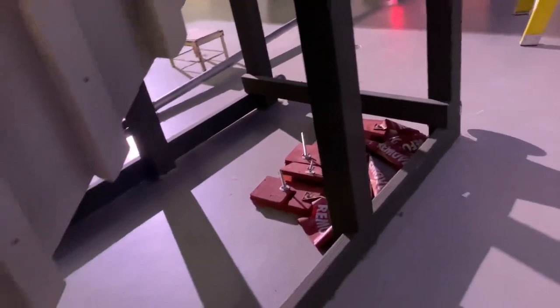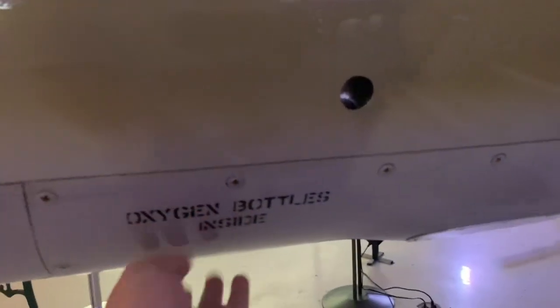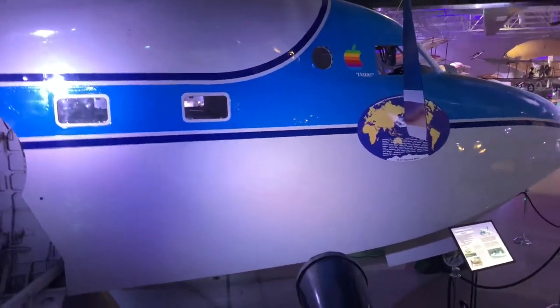Okay, so this is a fighter jet, okay. Remove before flight thingies. I love those. Oxygen bottles inside here. Go up the stairs here to find ourselves right below the wing of my favorite. I could ask them if I could go in there, but they did the world thingy here. They went around the world on the plane.